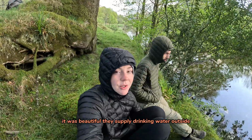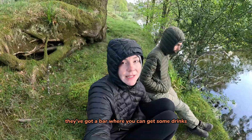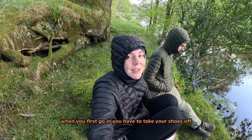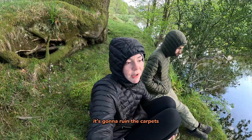They supply drinking water outside. You can also use the toilets. They've got a bar where you can get some drinks, you can get some hot food. Someone had a lovely coffee which looked nice. When you first go in, you have to take your shoes off, which is nice because obviously if you bring mud in, it's going to ruin the carpets.